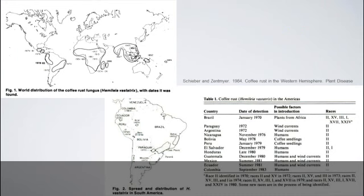From Ceylon, it took a while for the fungus to actually reach America, but eventually it did. As soon as coffee people realized the severity of this problem, the threat, they put quarantine programs in place, which worked for about 100 years, until 1970.